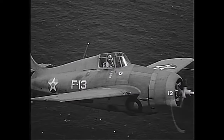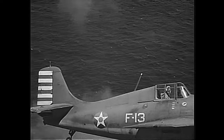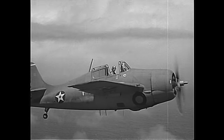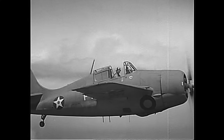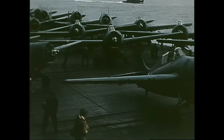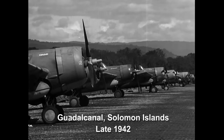Manufactured by the Grumman Aircraft Engineering Corporation, the F4F Wildcat entered service with the U.S. Navy in December 1940, a year before the Japanese attack on Pearl Harbor. The Wildcat was the first-line fighter plane of the U.S. Navy and Marine Corps in the early stage of America's involvement in the war. The Wildcat served aboard the Navy's aircraft carriers, as well as land bases in the Pacific, such as those seen here in the Solomon Islands in late 1942.